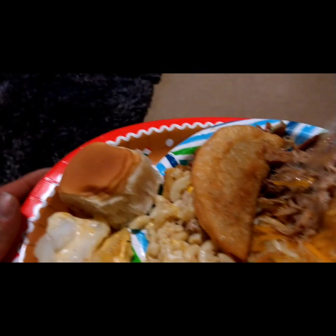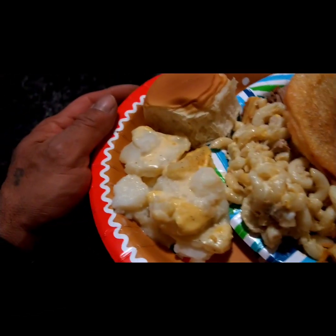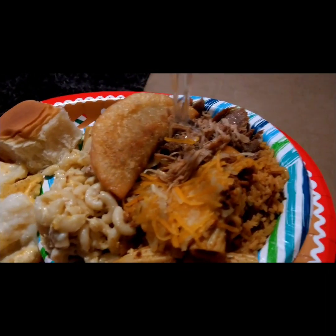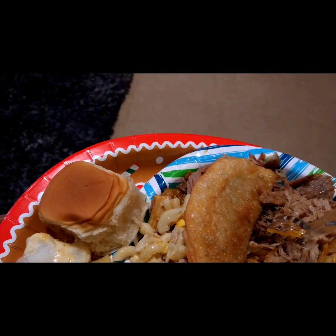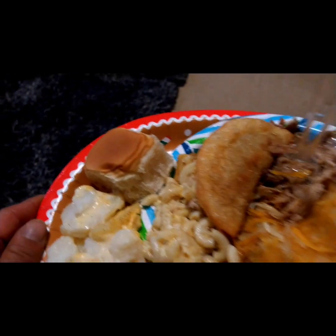Time to eat, my peeps. Time to feed my little chunky fat ass. Got some macaroni salad, some arroz con gandules, baked ziti, empanadillas. We got some pernil. We got some pavo. We got a little bit of everything.